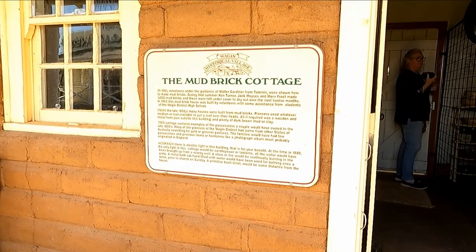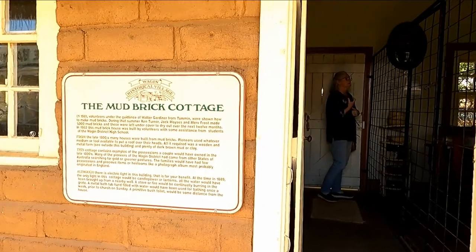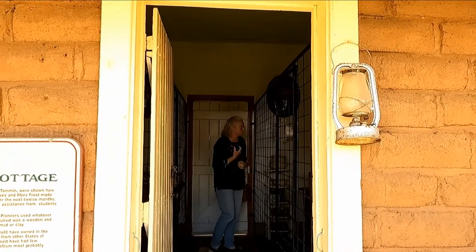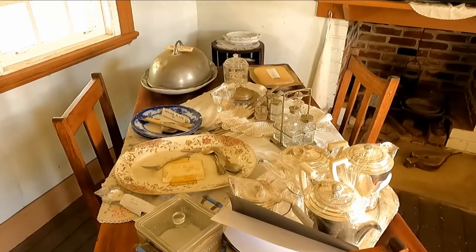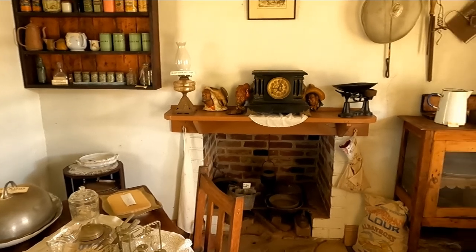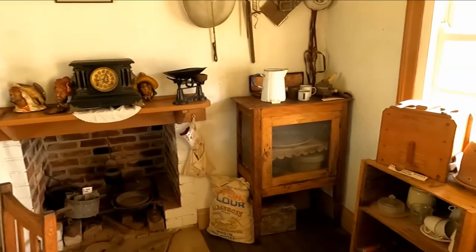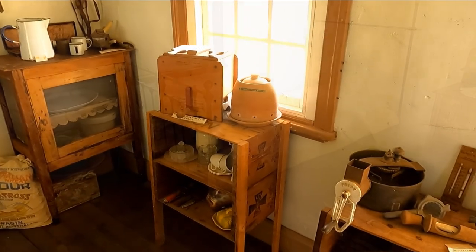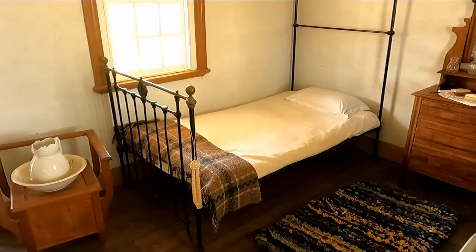Where you lived had an influence on what your house might be built out of, like this mud brick house for instance. We say in the old days, but there are still people around today that can remember back to the simple way of life. It's not that far back.